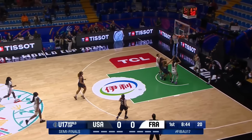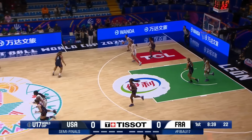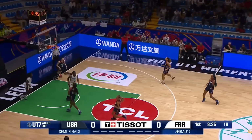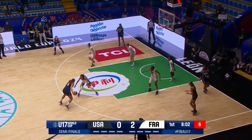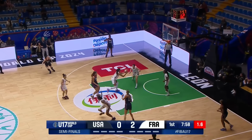Push to the basket, and it's going to be off the mark. Rebounded by France, trying to keep the possession, and Rolleron passes deep down the floor, and the first bucket does go to France.